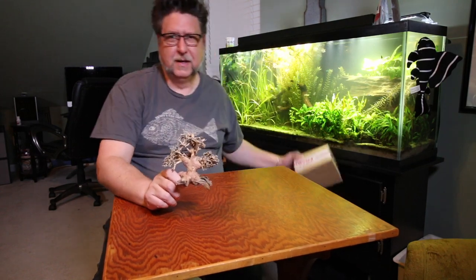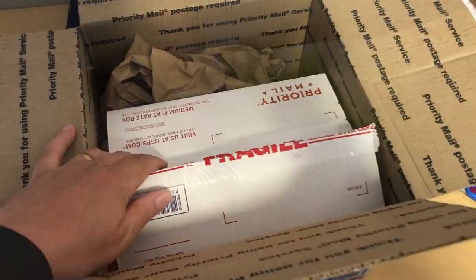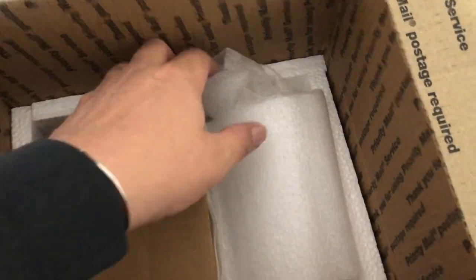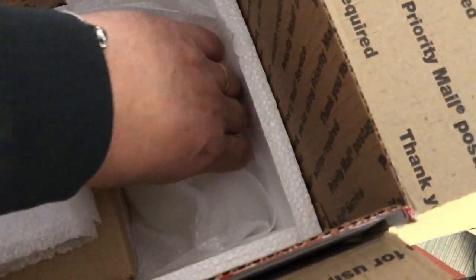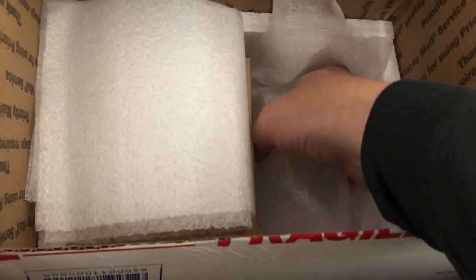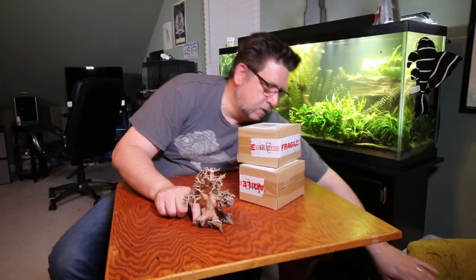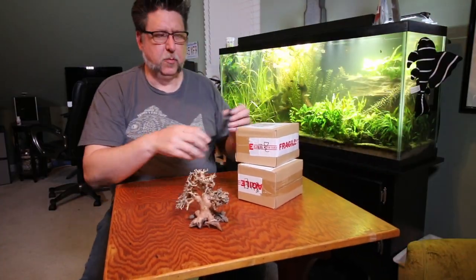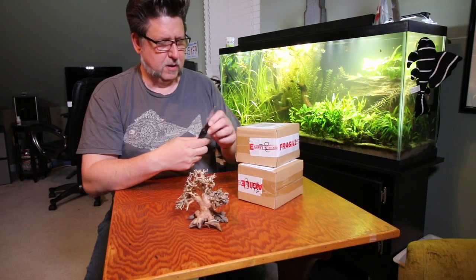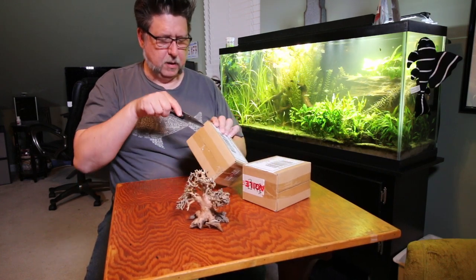I decided to get a couple more, along with a whole bunch of Amano shrimp. Amano shrimp I love. I'm having trouble finding them here lately. So I put in an order with Rob, got some trees, got some shrimp. Here's the first one I opened because I was so curious. But let's open a couple more. Take a look.